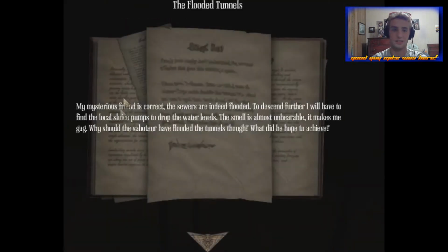Alright, that's the flooded tunnels. Okay, my mysterious friend is correct. The sewers are indeed flooded. To descend further, I will have to find the local sluice pumps to drop the water levels. The smell is almost unbearable.